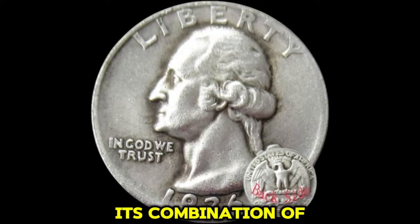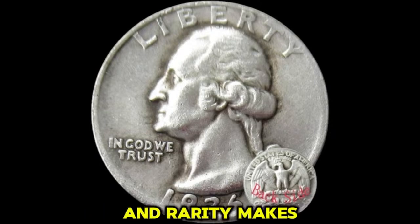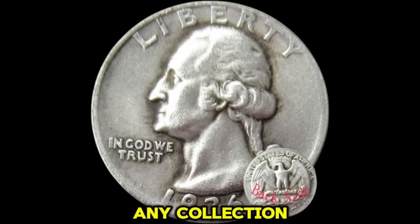Its combination of history, precious metal content, and rarity makes it a prized addition to any collection.